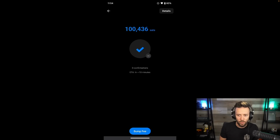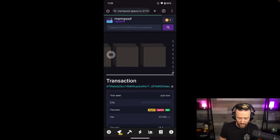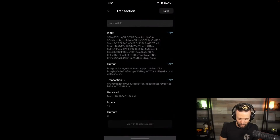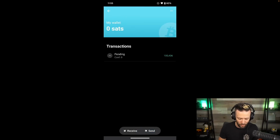If I'm really in a rush and it's taking longer than expected, I can always hit the bump fee button. I'm not going to bother with that because I did put it as urgent. And if I want to see details, there's some technical details there. And I can even use view in Block Explorer. It shows me waiting in line to be the next transaction to go through on the Bitcoin blockchain. So kind of cool features there that you can see. You don't need to know the technicals of it, but I just think it looks kind of cool. So either way, we'll be back as soon as this fully confirms into my wallet.